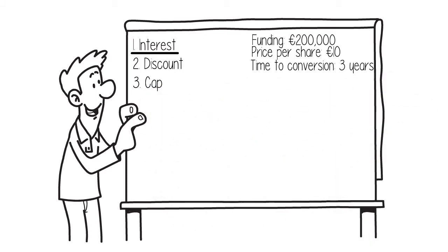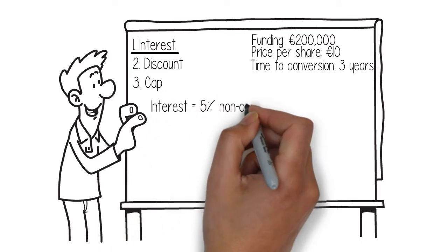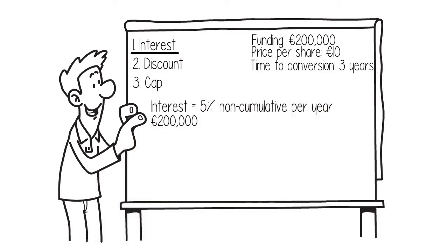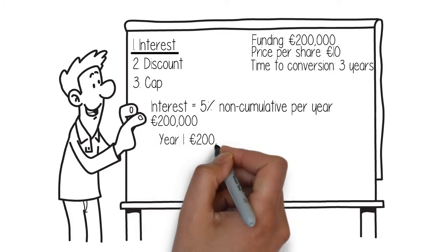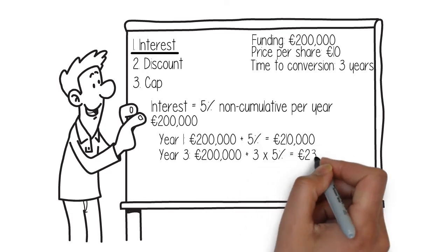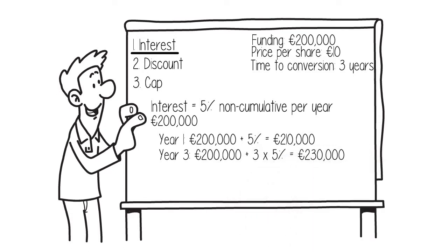In our example, let's set the interest to 5%, non-cumulative per year. That means that if the convertible runs for 3 years until the qualifying event, the convertible has increased in size from 200,000 euros to 200,000 euros plus 3 times 5%, equaling 230,000 euros.